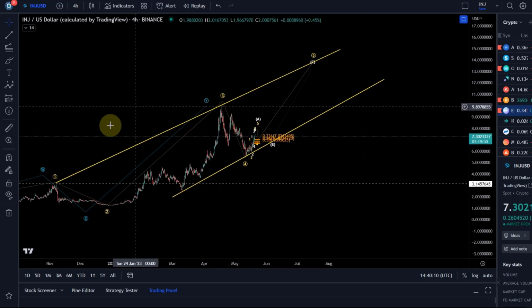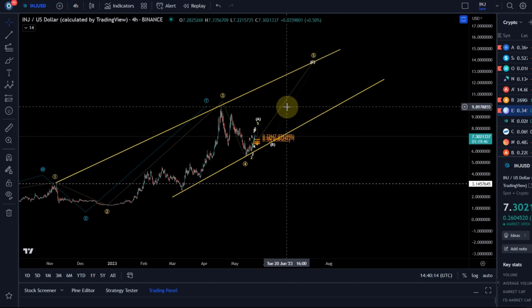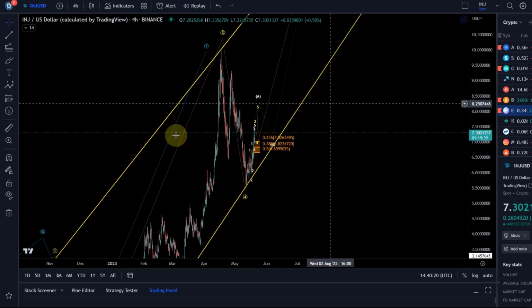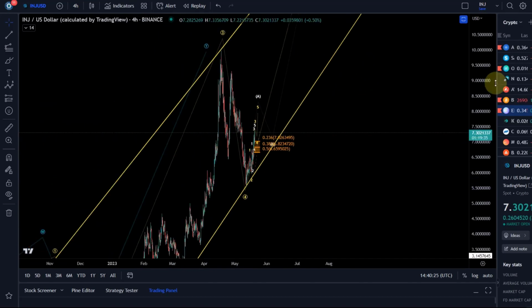However, if we get 5 waves up, then we can say with greater clarity that we have bottomed. It would need to break above $10. I'm still skeptical, but it's certainly a count we can track and valid and likely, as long as we're holding that wave 4 low, which was at $5.60.